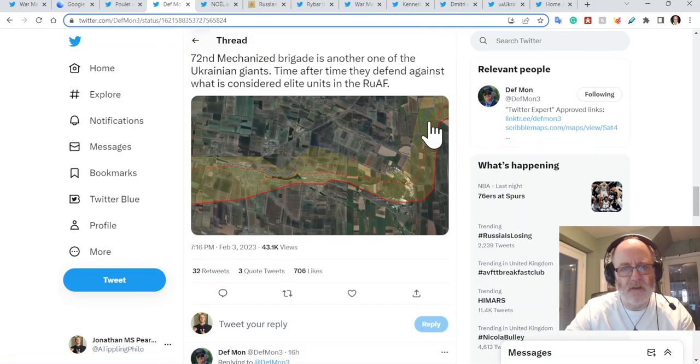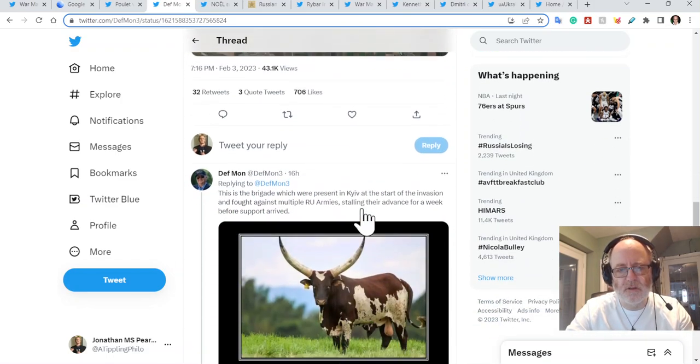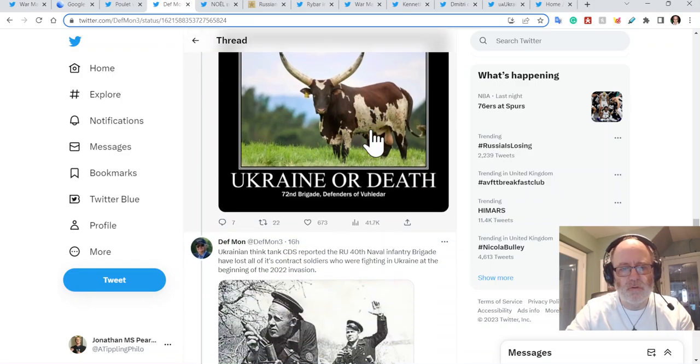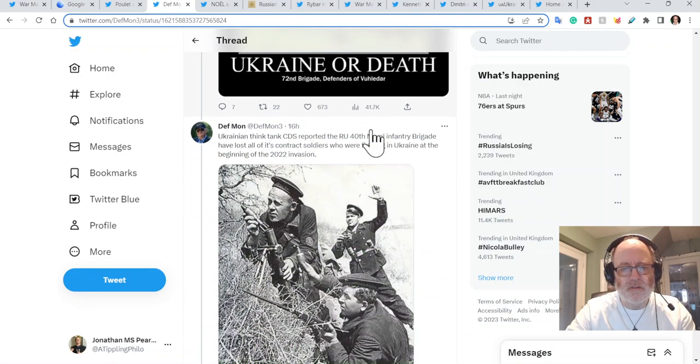So the 155th Naval Infantry Brigade is supposedly, or was, a decent Russian force. They have been taken apart twice now. This is a brigade which was present in Kiev at the start of the invasion and fought against multiple Russian armies, stalling their advance for a week before support arrived. And so on and so forth.